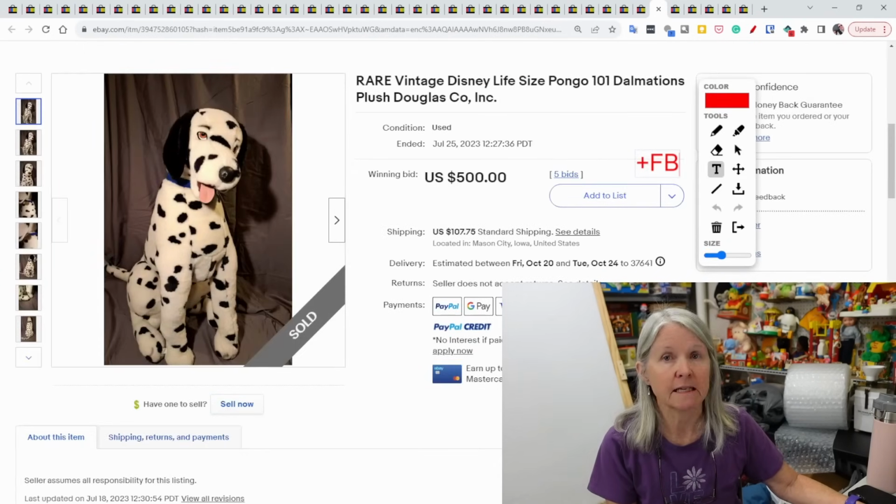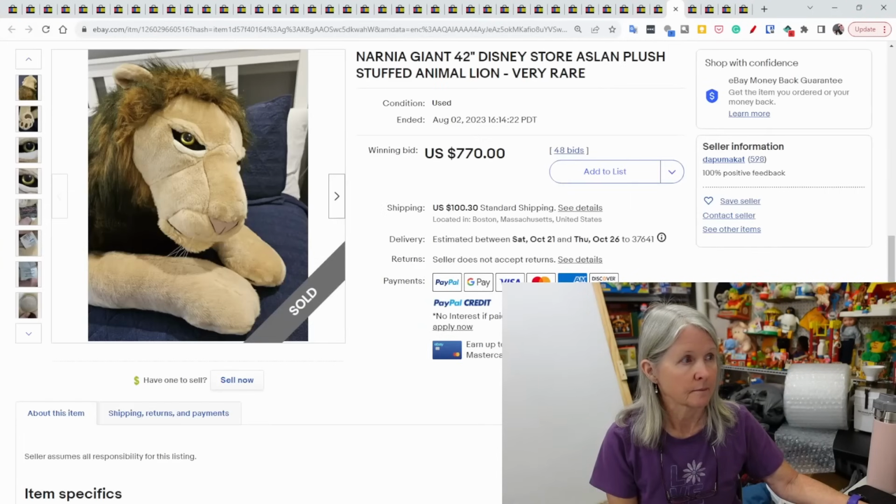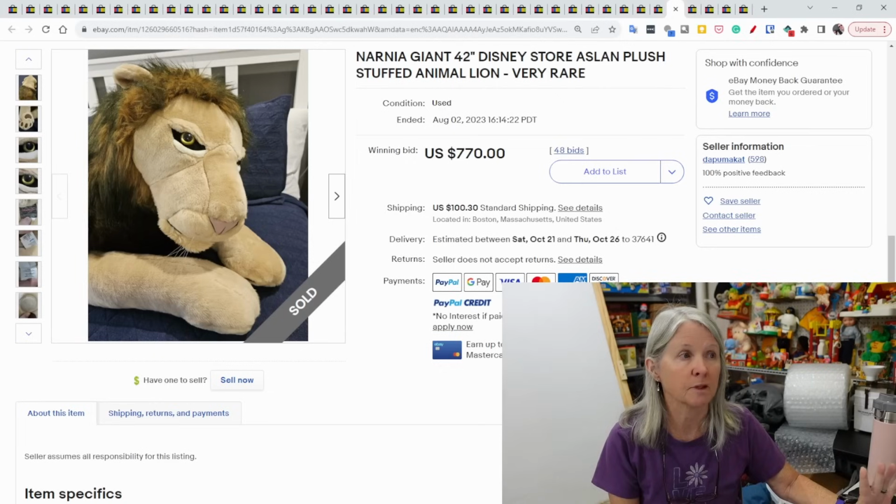All right, here's the other 101 Dalmatian. This is Pongo. He is from Douglas Company, large size, sold for $500 on auction with positive feedback. I didn't know Disney put out this plush either. This is Aslan from the Narnia series. He's 42 inches and on auction sold for $770.